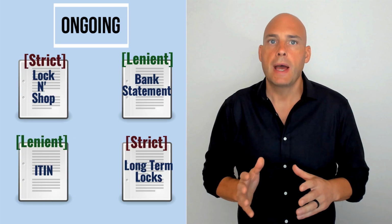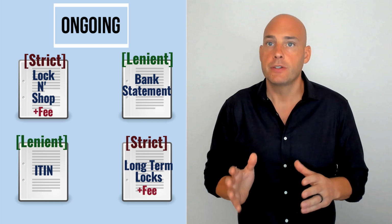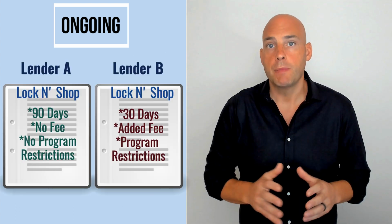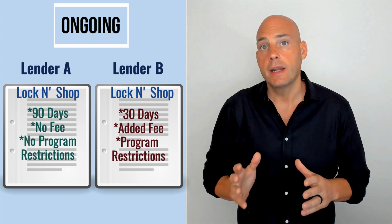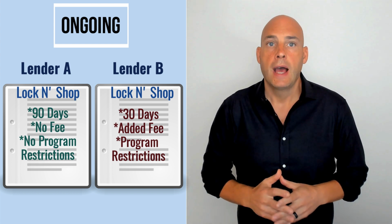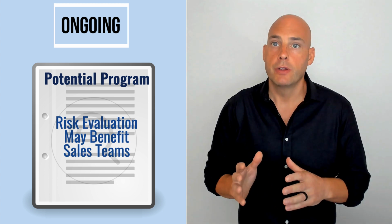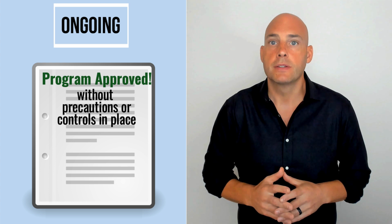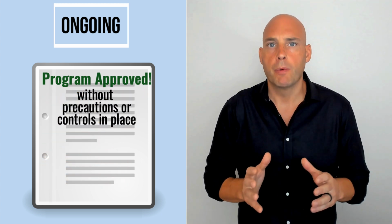It may also impact how strict or lenient the program guidelines are and if any additional fees are added to account for the risk. This is why lenders who offer similar programs may have very different program parameters based on the lender's risk appetite and secondary's ability to manage the risk. However, a thorough risk evaluation may also benefit loan officers by ensuring the company doesn't roll out programs too quickly and without proper controls in place. If the lender sustains losses they weren't anticipating, it's very common for programs to quickly be shut down completely, potentially impacting the LO's business.